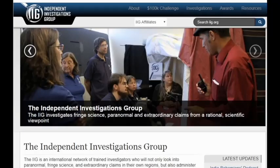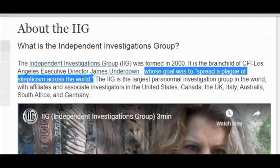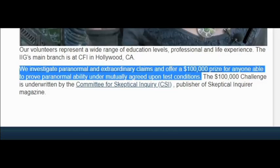So right out of the gate, they admit to starting their experiment with a complete bias and presupposition. They hired these guys at the Independent Investigations Group for the purpose of debunking flat Earth claims, instead of conducting an honest experiment from a group of unbiased researchers and just allowing the results to speak for themselves. They even state on their website that Executive Director James Underdown's goal is to spread a plague of skepticism across the world. They even have $100,000 on the line if they can't debunk the claim.